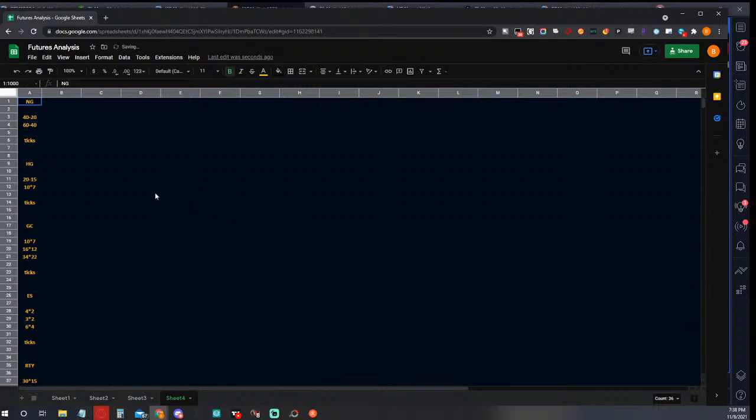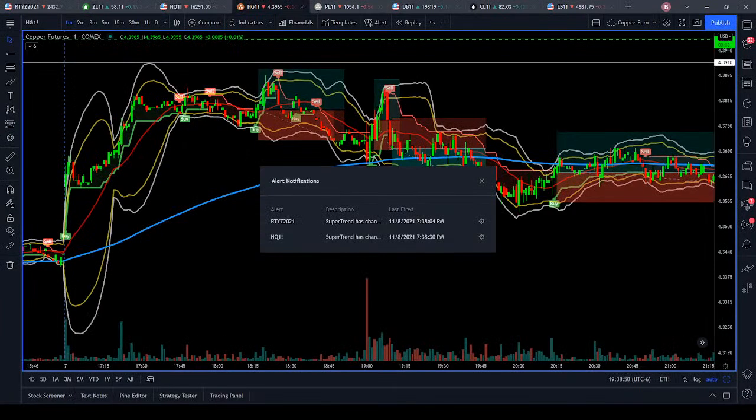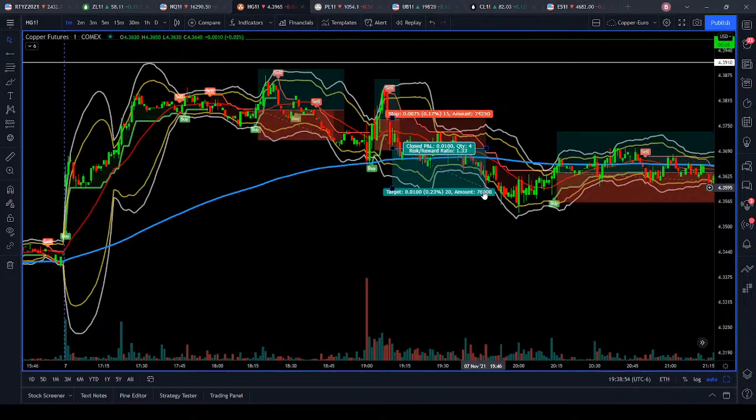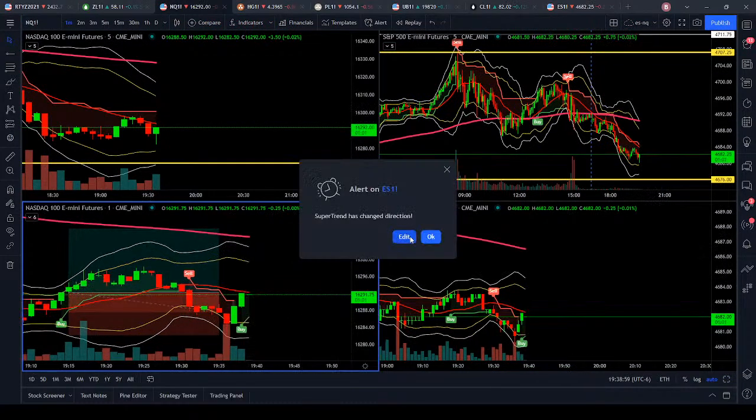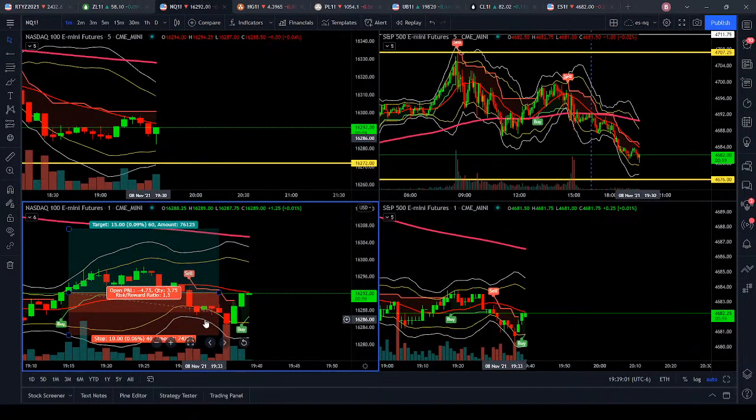There we go. There's my black. Okay. Back to the charts. NQ, trying to say, hey, oh, buy signal on the NQ. So we never really had follow through there either.